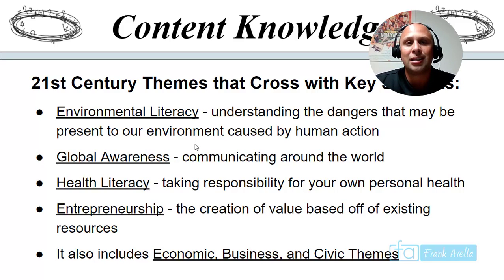The 21st century themes that cross with key subjects include environmental literacy. That's in understanding the dangers that may be present to our environment and caused by human action. Global awareness, being able to communicate across the world. Health literacy, taking responsibility for your own personal health. Entrepreneurship, the creation of value based off of existing resources. And it includes economics, business, civics themes. So these are the themes that cross key subjects.